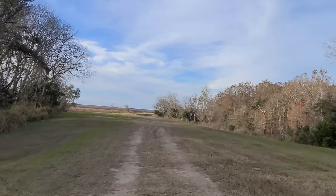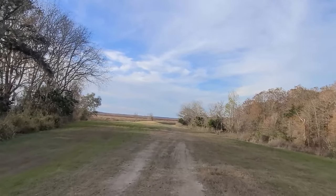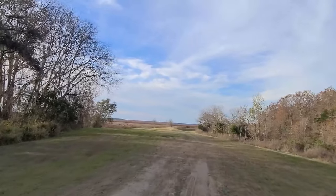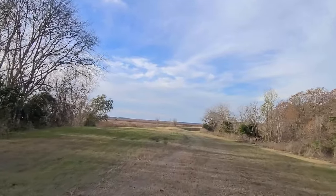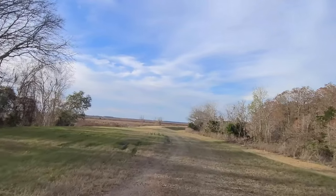But you can see it's kind of breaking out into a marshy area. Just gorgeous. Oh my gosh, I can't believe nobody's ever mentioned this to me. I've never seen a video. Well, I've never tried to find a video on it because I can't even pronounce the Indian word that names all of this.